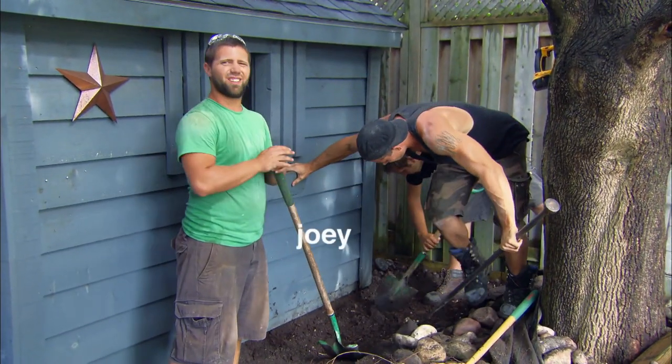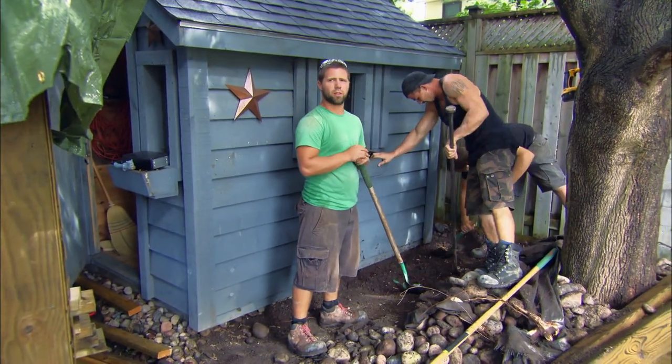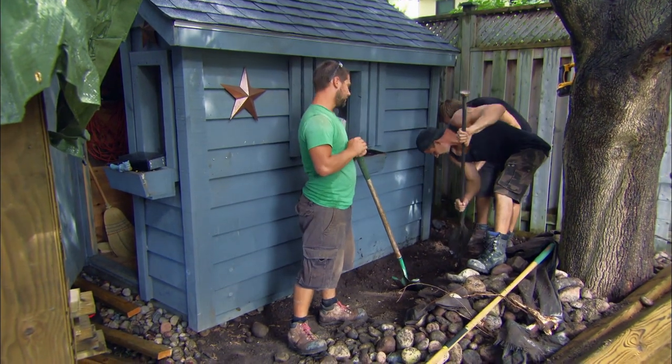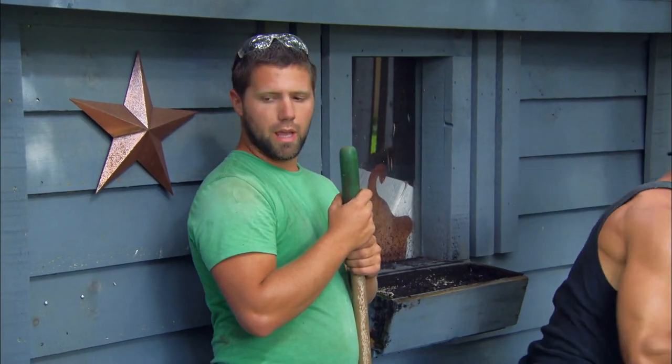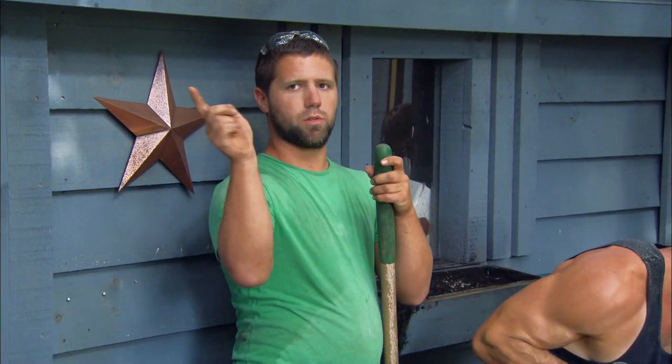So, it's shed moving day. We've been putting it off because of its impossibility. But we're gonna go ahead and try. Give it the old college try. Well, we're thinking maybe after this little endeavor, we're gonna just pick the house up, flip it around. The front door can come out onto the deck.